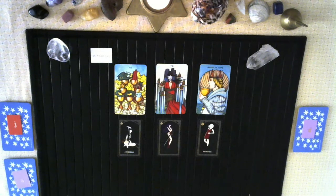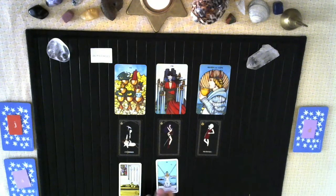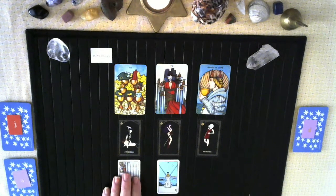And this person might be financially abundant, but they're missing something. They might be looking at all they have and how they've accomplished it, but they're not happy. They're in their head about something, and it might be this other person. Four of Swords. Two of Swords again. There's verification for you about making a decision, and then Justice.